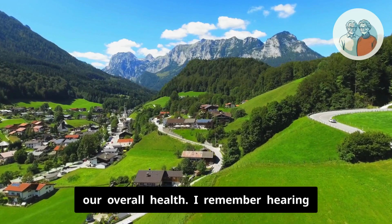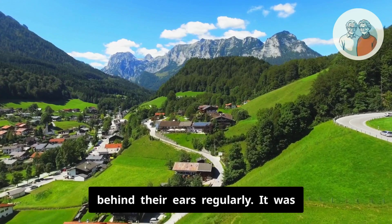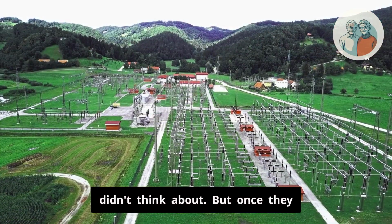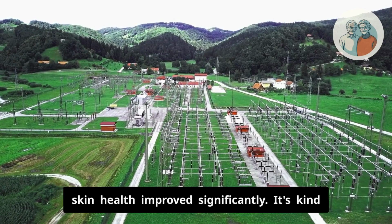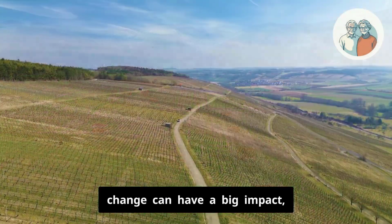overall health. I remember hearing about a senior who had some irritation because they hadn't been cleaning behind their ears regularly. It was one of those things they just didn't think about. But once they started paying attention to it, their skin health improved significantly. It's kind of amazing how such a small change can have a big impact, right?